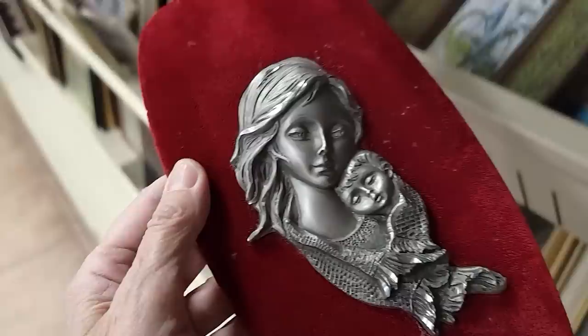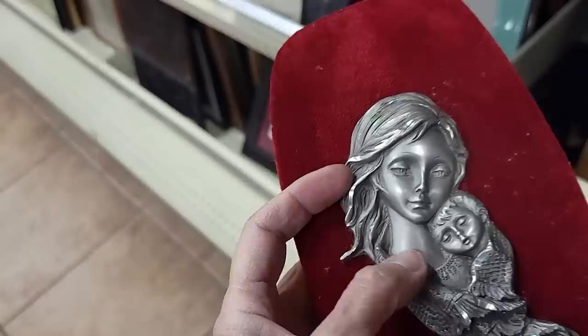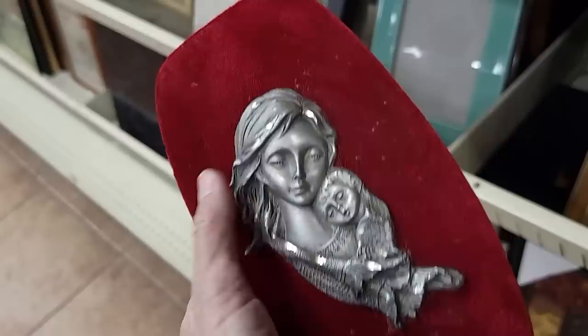She's gorgeous. Oh, she's half price too. Only $2. I forget what you call this. Is it, why do I want to say marcasite? Is that right? Am I saying it right? It's really beautiful.